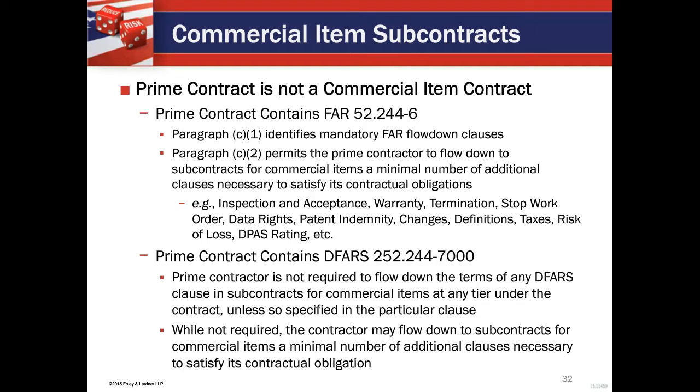Also, your prime contract, if it's a Department of Defense contract, will contain DFARS 252.244-7000. And again, this is what refers back to the policy language, which talks about the clauses that need a flow down.